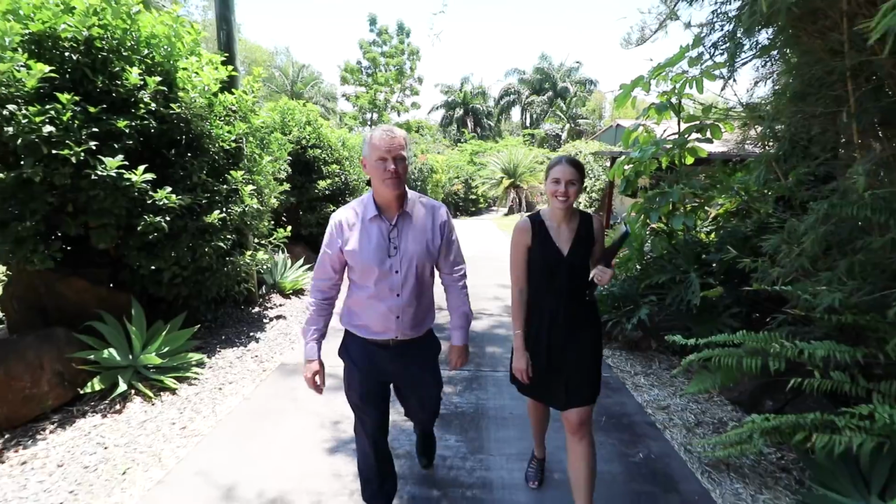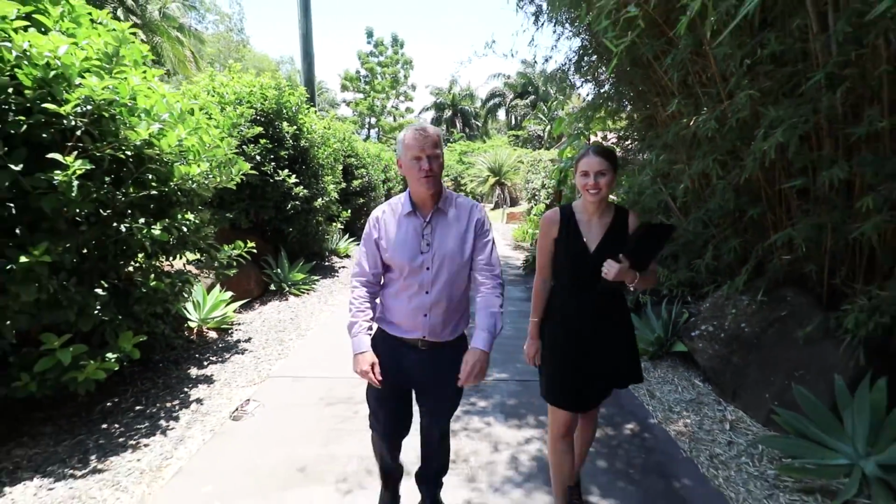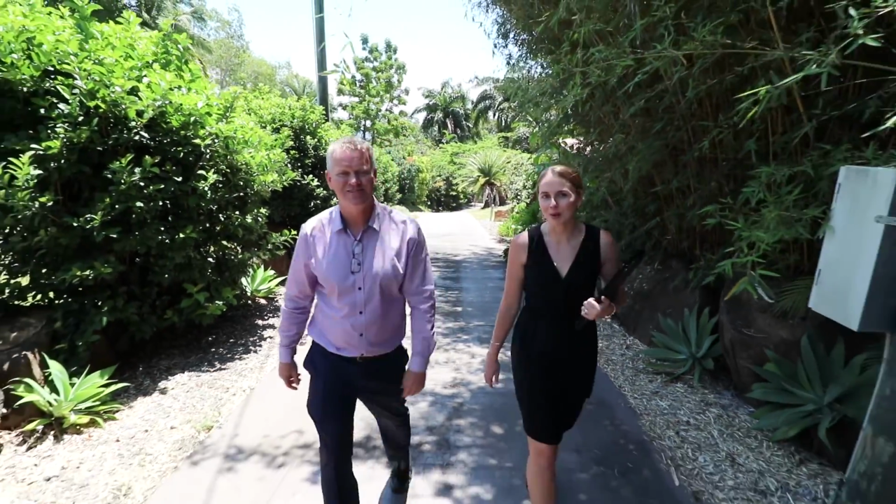This beautiful north-facing block of land is a rare find in the current marketplace. Multiple building paths to build your dream home and more. Welcome to 13 Mons School Road.